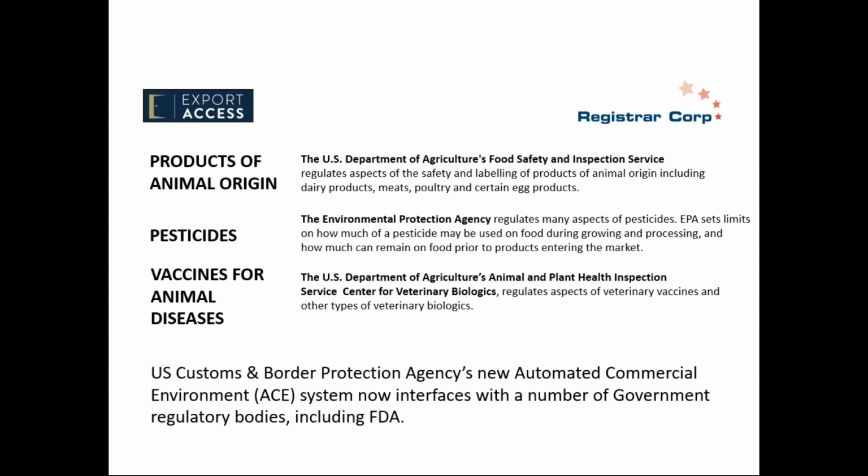Similarly, it may be necessary to look into regulations on products of animal origin, pesticides, and animal vaccines. In some cases, regulations are imposed by more than one authority, such as animal products, where both the FDA and the US Department of Agriculture impose requirements. This is by no means an exhaustive list, especially as US individual states have their own legislative and regulatory agendas for certain products and services.